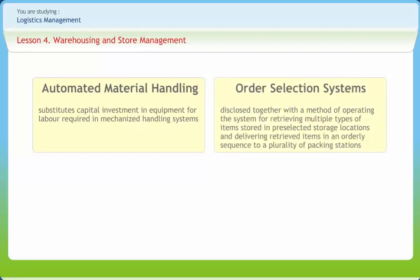An order selection system is disclosed together with a method of operating the system for retrieving multiple types of items stored in pre-selected storage locations and delivering retrieved items in an orderly sequence to a plurality of packing stations in accordance with the specific requirements of different orders. The order selection system comprises a dispenser, a conveyor, a dispensing control system, a sorter, a plurality of stacking devices, and identifying means to identify the end of each order.